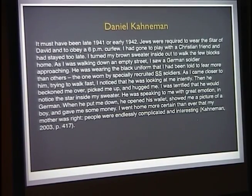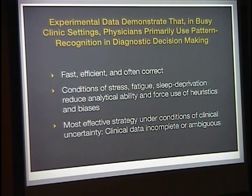And I just found that quite moving, and that is, again, what moved him to go into the field of psychology. So the experimental data demonstrate that in busy clinical settings, physicians primarily use pattern recognition in diagnostic decision-making because it's fast, efficient, and often correct. It's most useful under conditions of stress, fatigue, and sleep deprivation because we lose in these conditions our ability to use analytical reasoning, and we move towards the use of heuristics and biases in order to get through the day.